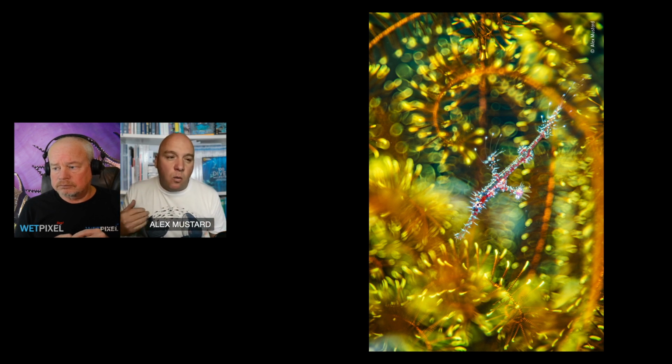And I think why this picture has appealed is that it's a photo about subject and background and their relationship. And the choice of lens, I think, is completely consistent with, and in fact enhances, that story of how this newly arrived ghost pipefish is struggling in that reef environment. And I think that appealed to the judges.